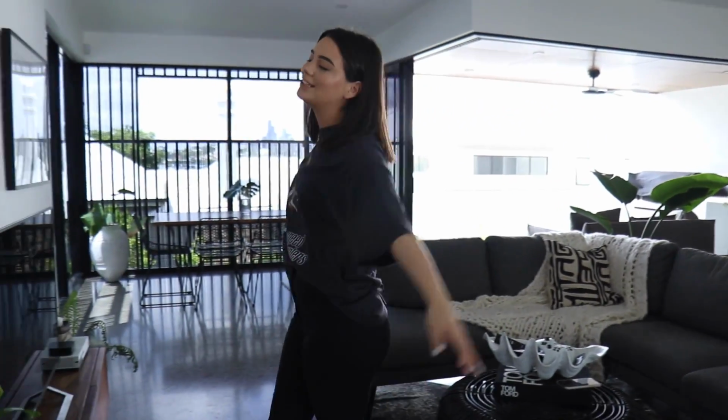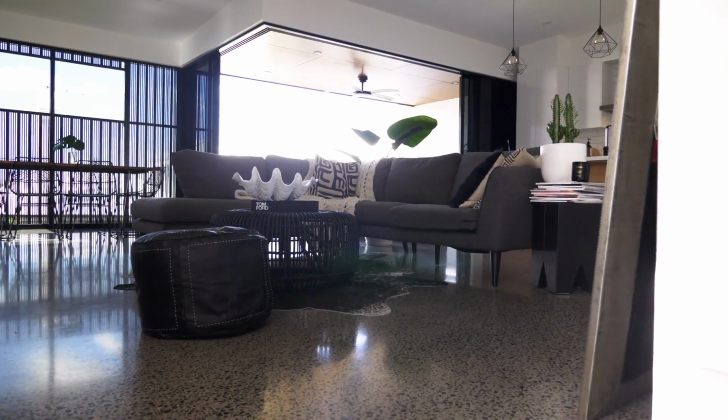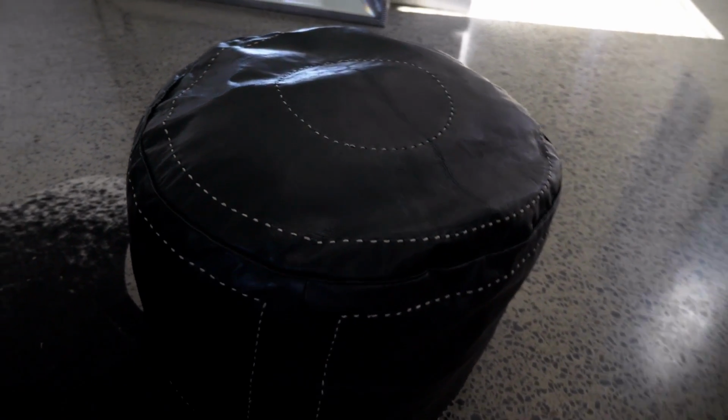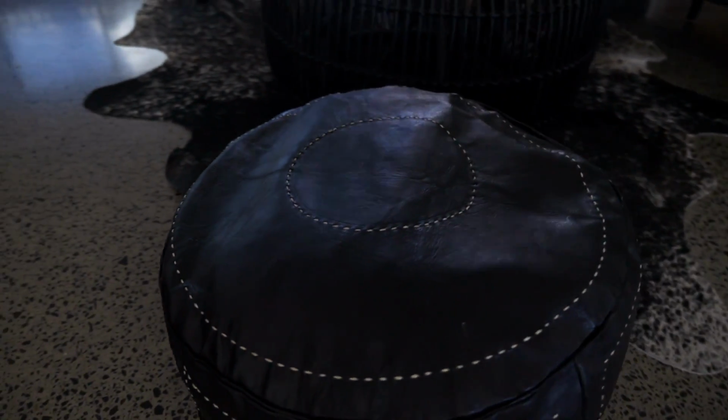So first of all, we have my little ottoman, which we can't really sit on yet because it's not full. We have to stuff it ourselves and we just have like towels and stuff in there, but we need more. And this is just from Etsy, from a place called Moroccan Givings.